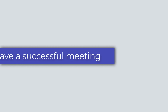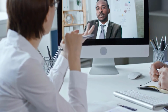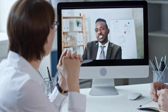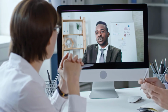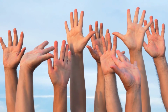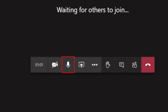Tip number 5. Have a successful meeting. Follow a few simple rules to make sure all your meetings go as planned and don't descend into chaos. So put someone in charge of the meeting. Have an agenda and make sure you stick to it. Make sure everyone gets a chance to speak, but not at the same time. Remind attendees how to mute their microphones.